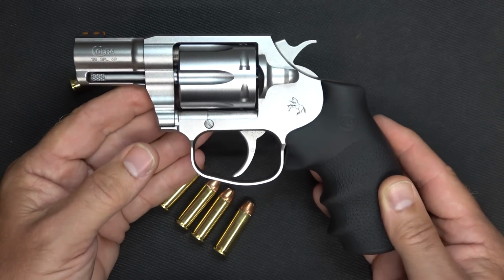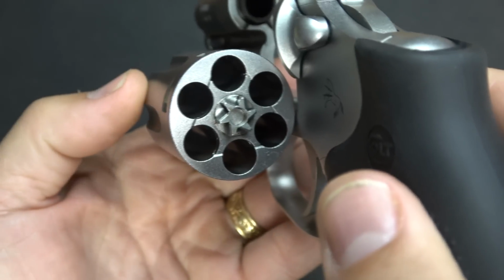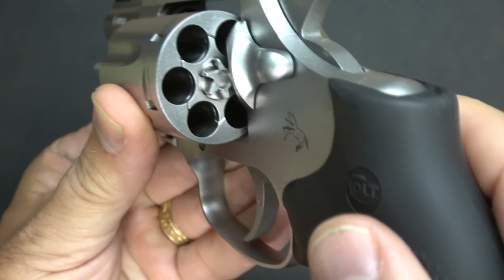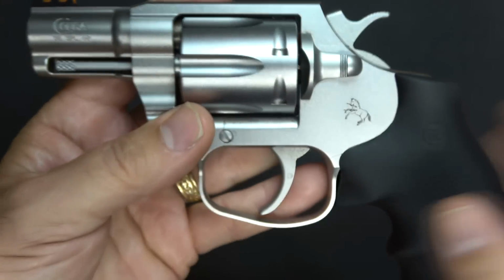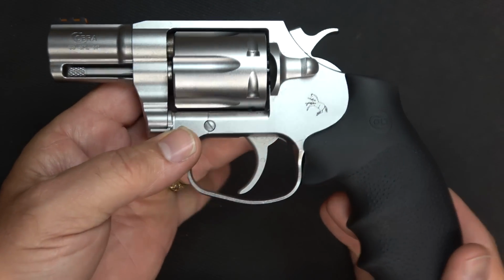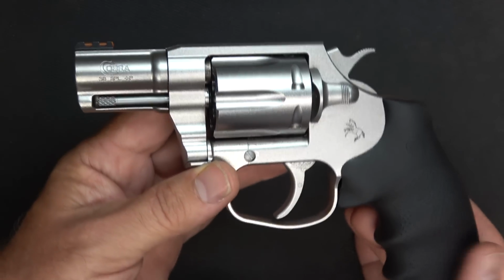And the more I've messed with this revolver, the more it's evident. The Colt Cobra's claim to fame historically was that Jack Ruby used the Colt Cobra to kill Lee Harvey Oswald, who was the one who assassinated JFK. Now, it is a 6-shot revolver, so it's a little larger than some of the 5-shots, and a little bit more heft. And of course, this is a full stainless steel pistol. It weighs about 25 ounces. In fact, I put it on my scale, it was 24.6 ounces.